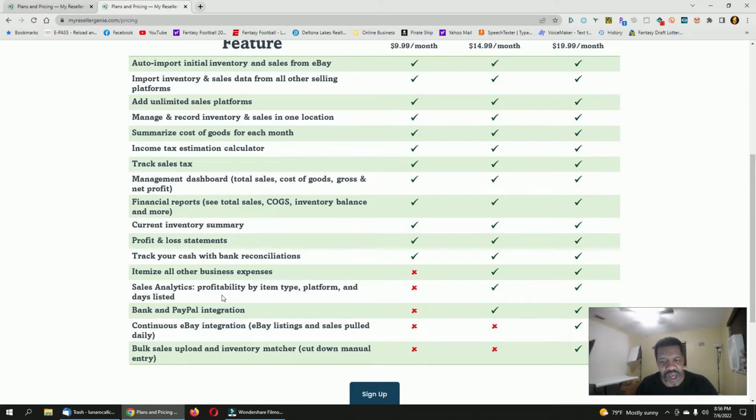All right. Sales analytics, profitability of item type, platform, and days listed. I myself don't really use it that much. Bank and PayPal integration. I don't integrate my bank account with this at all. I'm probably going to end up doing that when I ramp up after we move.